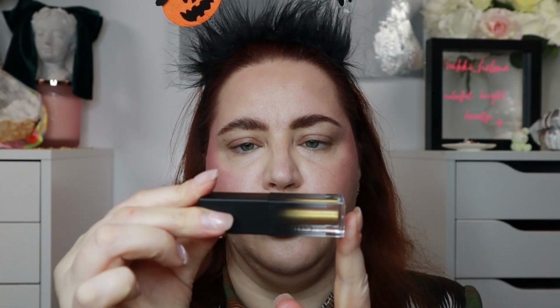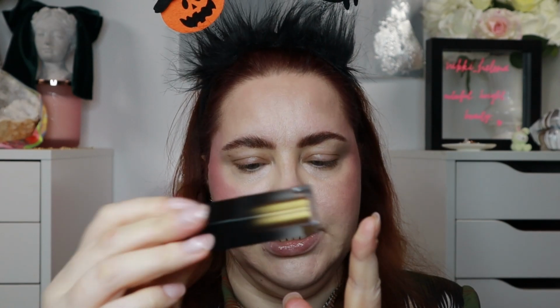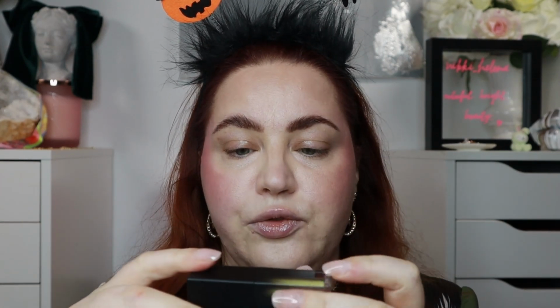The next 3 products before we do lips are the liquid eyeshadows, and these are the ones I picked up. Again, they are just free. I picked up all of them because I was like, listen, why not? We have CO1 Enchanting Lights, CO2 Falling Leaves, and then CO3 Woodland Magic. So we have a yellow, a pink, and a green.